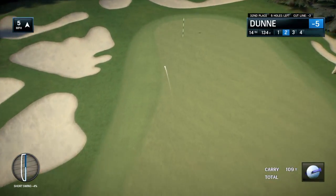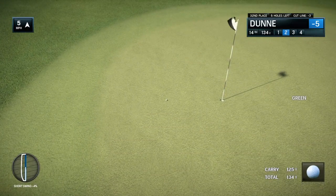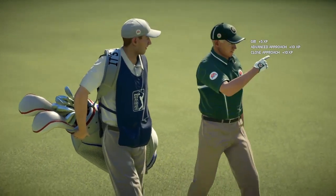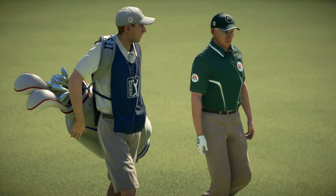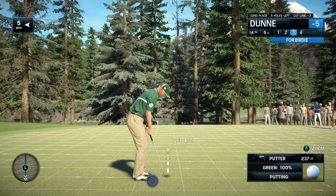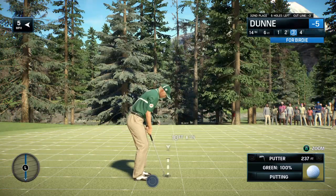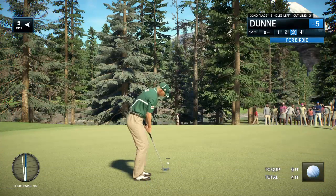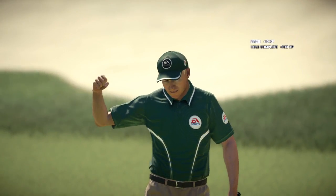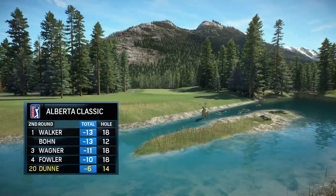And there's a big green. And they're going to use every inch of it. That will be a great look at birdie. Getting set now over the putt. Frank, we haven't seen a whole lot of that, but no doubt it feels good.